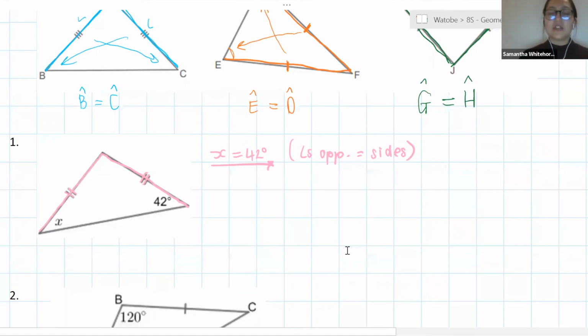Alrighty, guys. So we saw which sides were equal. We then saw that x and 42 must be the same. Because I gave you 42, we don't actually have to do any calculations. We can just say x is equal to 42. So take a screenshot. If your hand is up to ask a question, leave it up. Otherwise, please put it down. We've already got an answer. We are going to have a look at more questions.